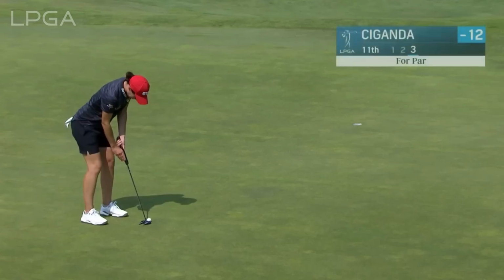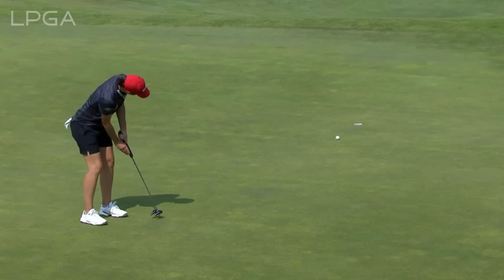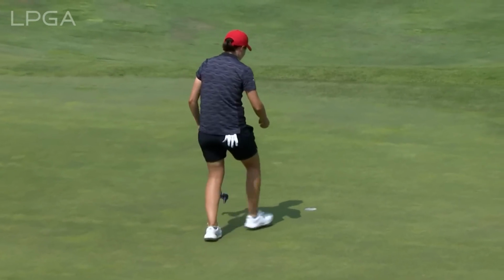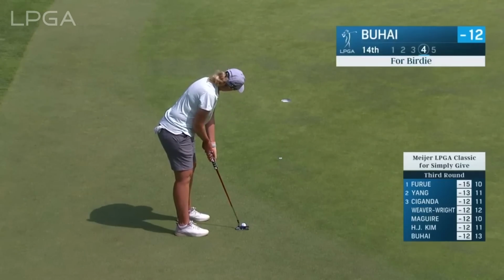Both excited and terrified at once. It's Carlota Ciganda, bunker off the tee. What a save. Might that be important tomorrow? McGuire will have that for birdie.